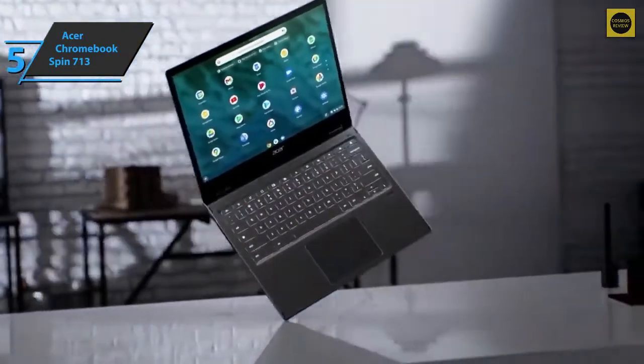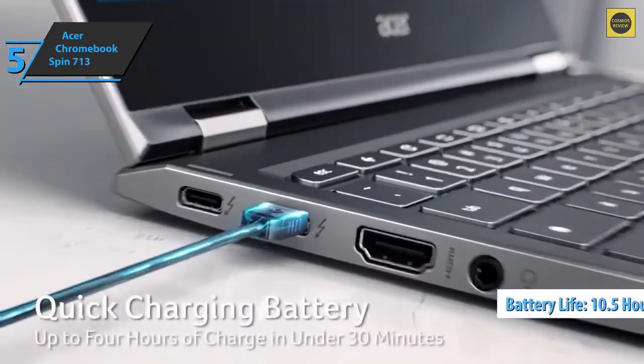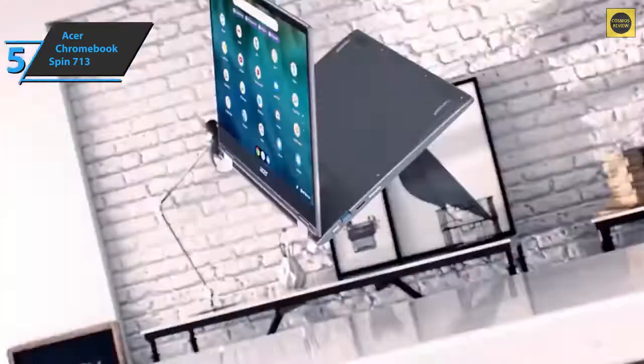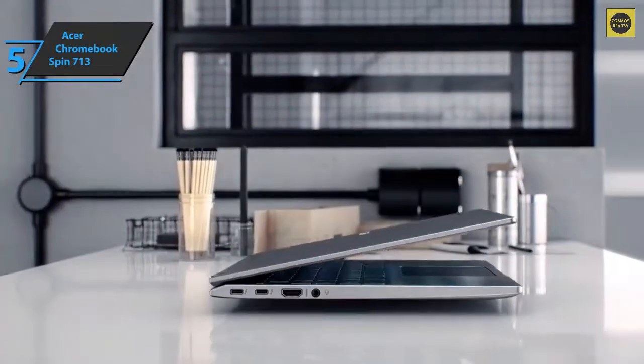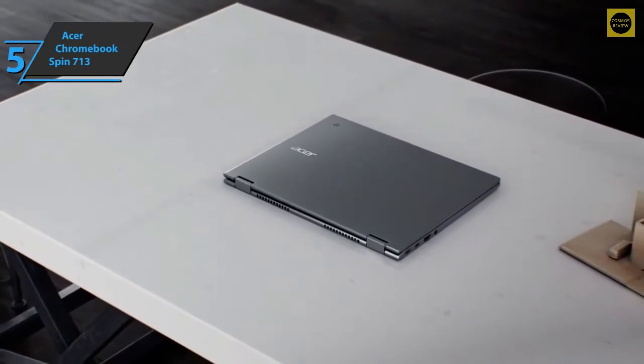The Acer Chromebook Spin 713 has an above-average battery life, with 10 hours and 35 minutes on scored multiple tests when web browsing over Wi-Fi at 150 nits of screen brightness. All in all, you can't go wrong with the Chromebook Spin 713. It has top-of-the-line performance, making it ideal for business users, students, and tech enthusiasts.